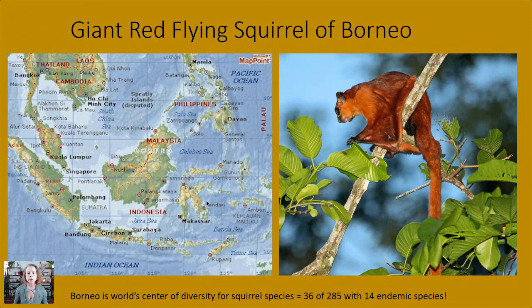Now we're moving on to Asia, where some of my favorite species are. So the giant red flying squirrel is, I believe, the largest squirrel in the world, and it lives in Borneo. So I'm just going to orient you here because that's an important area for squirrel diversity. Borneo is the world center of diversity for squirrel species. Out of the almost 300 species of squirrels, 36 of them are on the island of Borneo, which is divided up between three countries, Malaysia and Indonesia and very tiny Brunei.